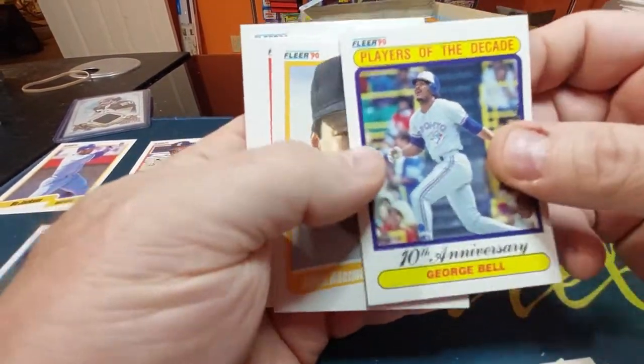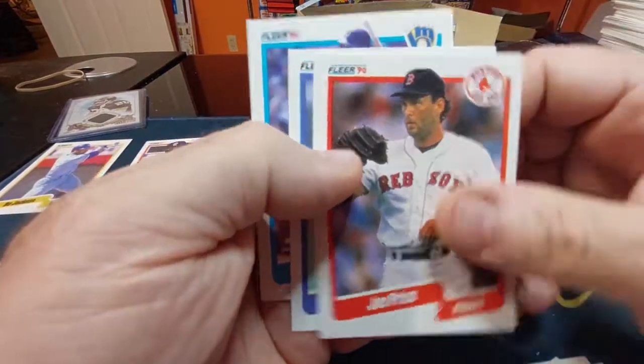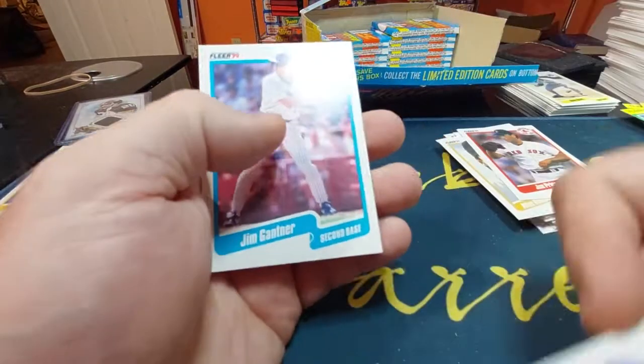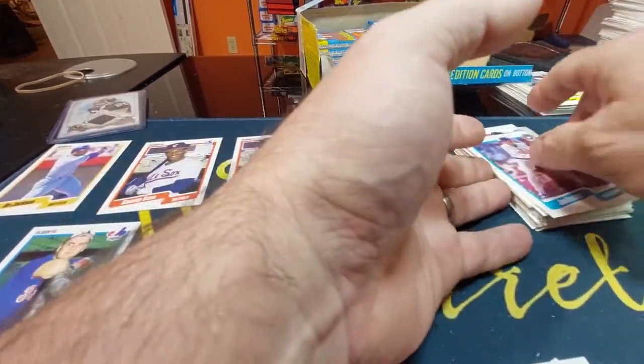George Bell, I remember him. He was a really good player. Had some good years. Ryne Sandberg, his base card. A little off center, but we'll take it. Okay.